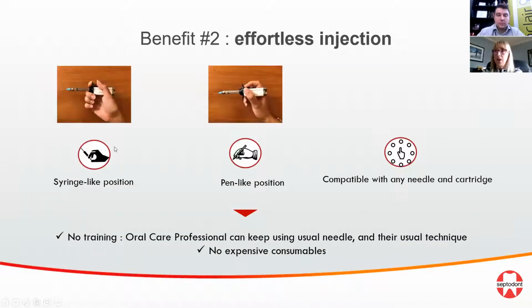Like I was saying, the Dentapen has 2 adapters. One is the syringe and the other one is the pen. The dentists who are used to electronic devices, like the competition, CaliJet or Quick Sleeper, sometimes prefer the pen one because it's kind of a pen, so they will go more with that. The older generation of dentists will prefer to stay with the syringe adapter. It works with any kind of needles or anesthetic, so you don't really have to do training for using the Dentapen.